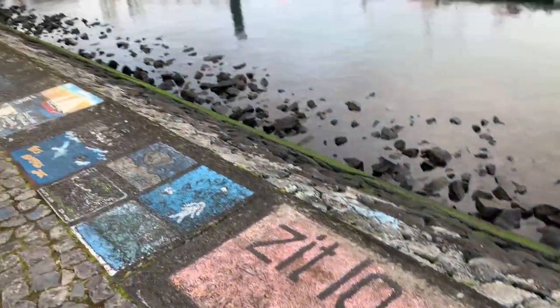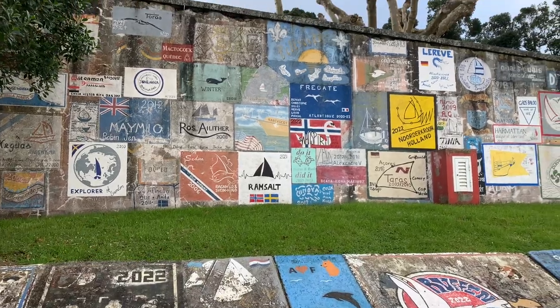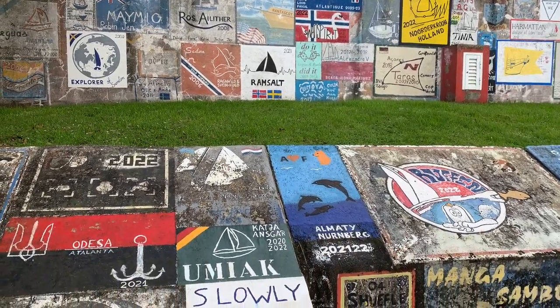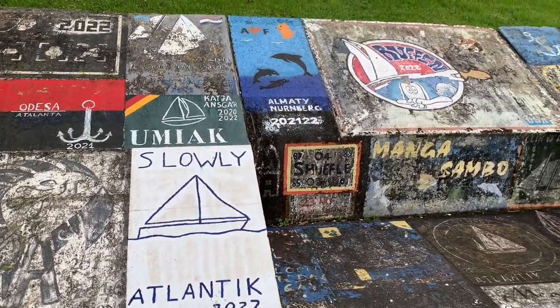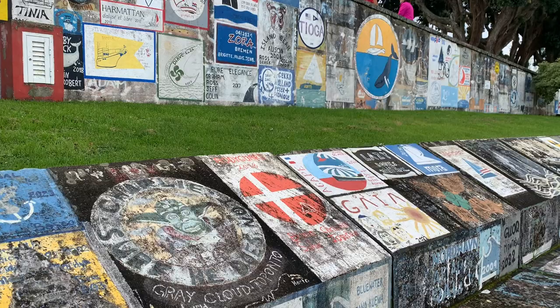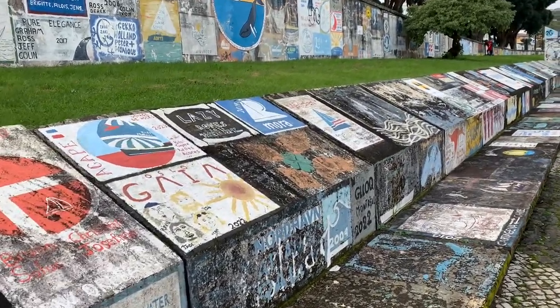Now, some are older than others. Obviously, some use better paint, and some just use whatever paint they have on hand. But these sailors are transformed to painters, and it's pretty interesting. So I'm going to share with you, as I walk along this pier, all of the interesting logos here. Hope you enjoy it.